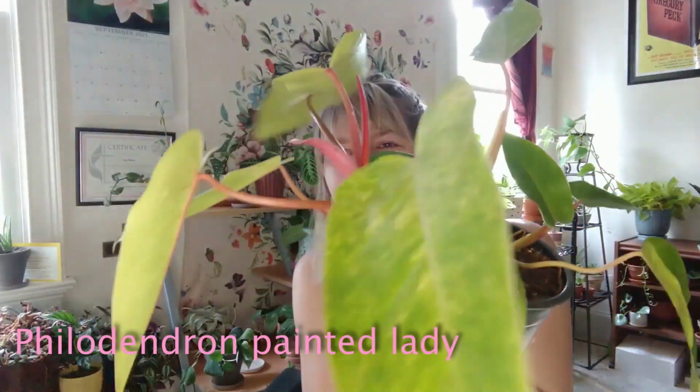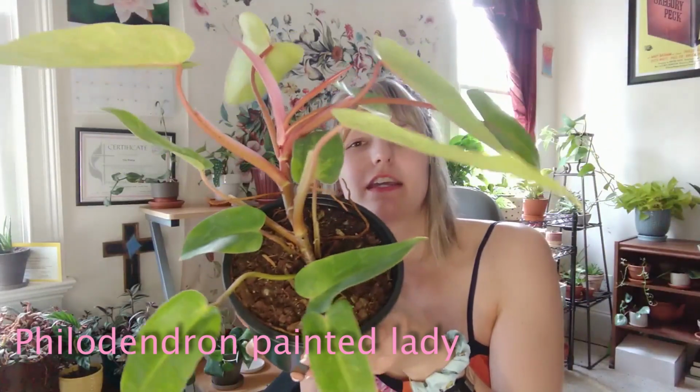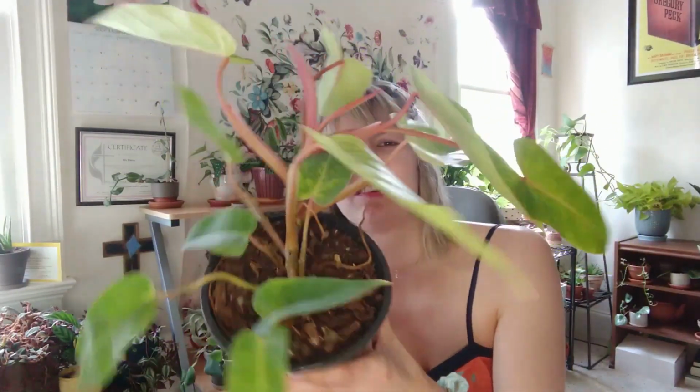Philodendron painted lady! And look how big and beautiful she is. Long story short, I went to a plant store that I'd never been to before. They had a bunch of rare stuff that I had never seen in person, and this is one of them. And it was honestly one of the cheapest rare plants they had. And since I haven't spent a lot of money on plants, I just kind of figured I should start with something that I feel more confident about. It's a philodendron. How hard could it really be?